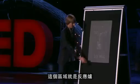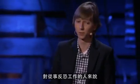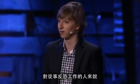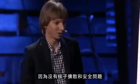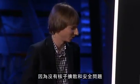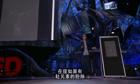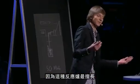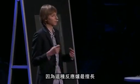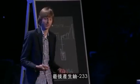And this region right here is the reactor. And this is buried below ground, which is really important. For someone who's done a lot of counterterrorism work, I can't extol to you how great having something buried below the ground is for proliferation and security concerns. And inside this reactor is a molten salt. So anybody who's a fan of thorium, they're going to be really excited about this because these reactors happen to be really good at breeding and burning the thorium fuel cycle, uranium-233.